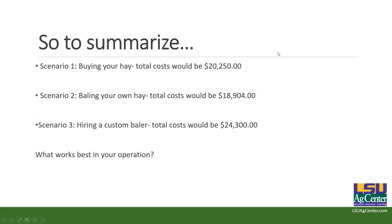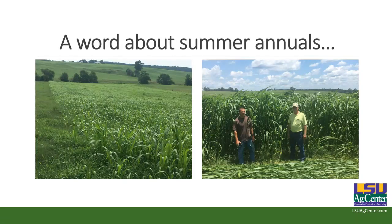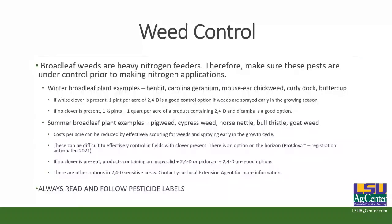Final thing I'm going to talk about real quick before we get to the main show, as Jason, is a word about summer annuals. When we're talking about summer warm season annuals, we're talking about things such as sorghum Sudan grass or pearl millet, and there's a lot of others out there that can be planted in these warmer months in our summer growing season and that we can use for hay production. So here at the Hill Farm Research Station in Homer for the last 2 years, we've been conducting an extension demonstration project focused on sorghum Sudan grass and pearl millet.